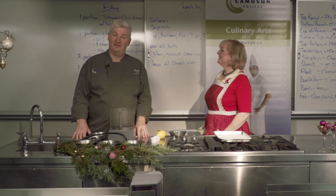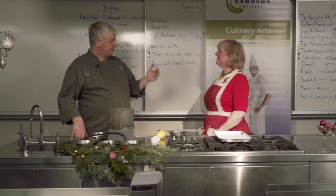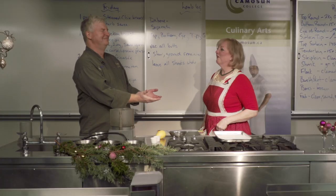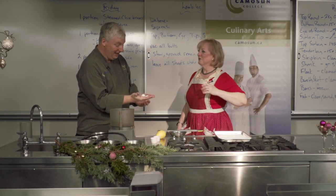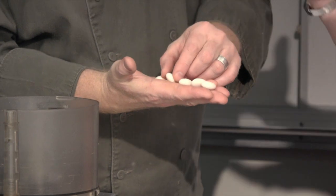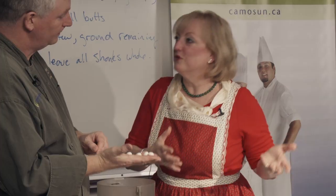The Dance of the Sugar Plum Fairies is the ultimate Christmas ballet. Patricia, what are sugar plums? I was hoping you'd ask that. Hold out your hands and close your eyes. There you are, a handful of sugar plums. Oh, look at these. I know these are sugared almonds. Exactly. And that's basically what a sugar plum was hundreds of years ago.